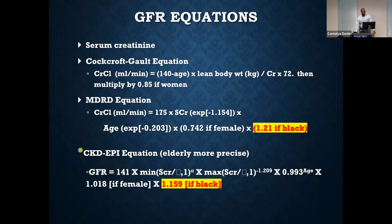So we use this creatinine and we put it into these big equations. You don't have to worry about the math. But I do want you to take a look when you look at your blood work from your physician. When you look at the lab report, look at the creatinine, then look at the GFR. So this is your percent kidney function. A normal GFR is greater than 90, close to 100.